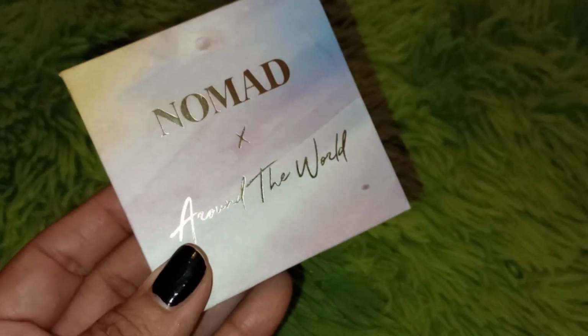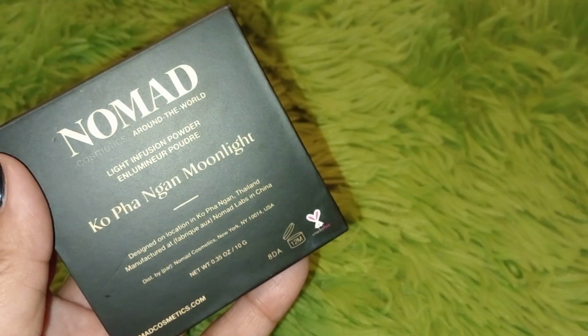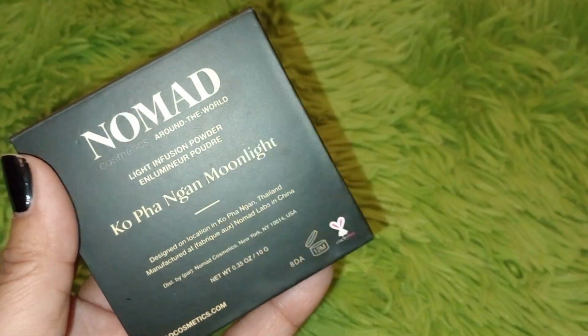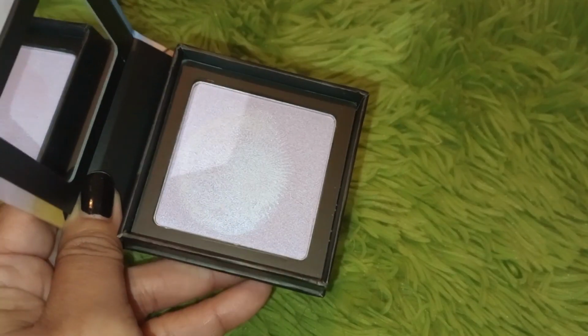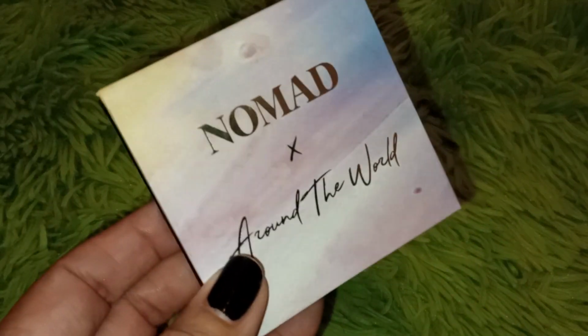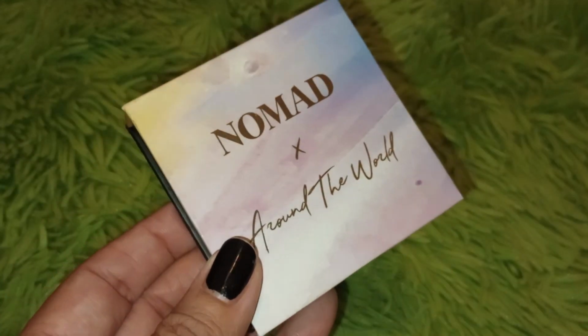Then from Nomad, I pulled out the Around the World Ko-Fa Gone Moonlight. I probably butchered that one, but this is another really pretty, just blue to purple iridescent highlighter. Also not specifically Halloween themed, but the tone is one I like to use this time of year.